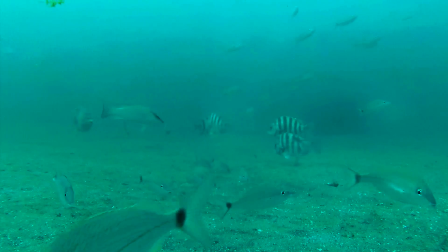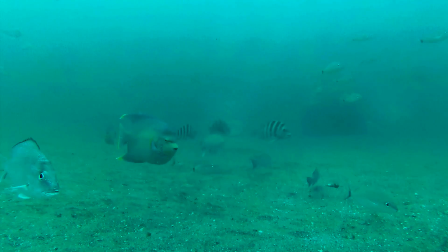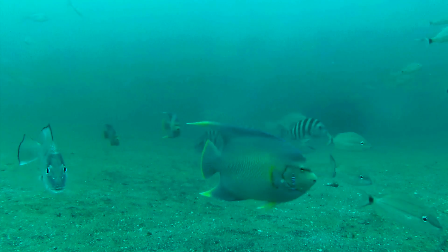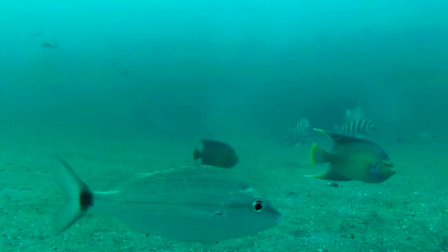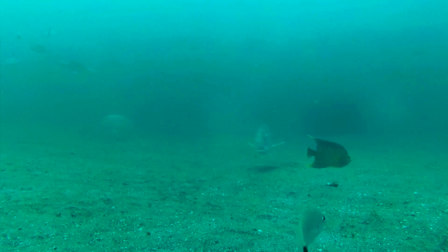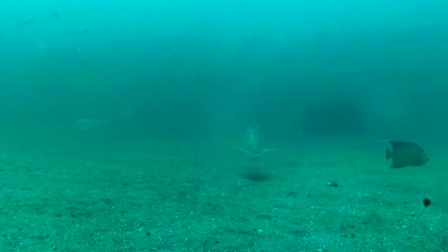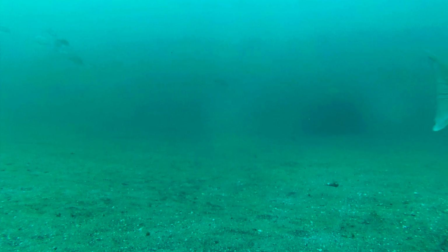How about all them sheepshead? Look at that. Mangrove snapper. Angelfish. How about that big mama red snapper right there? Look at the shadow she's casting. That's how you know she's big. That's about a 30-incher. That's a little guy.